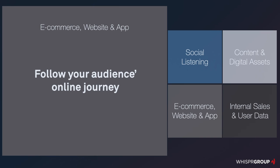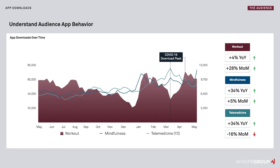Moving on to what is possible with e-commerce websites and apps. There's a lot that you can do with e-commerce websites and apps in order to follow your audience's online journey. As most of you probably know, with your own data, you can see a lot of how people navigate on the website. But we were going to give you an example of how you can also look at third-party data from an app perspective. So just to give you an example, this graph over here shows the downloads of different app categories over the timeline from 2019 to May 2020.